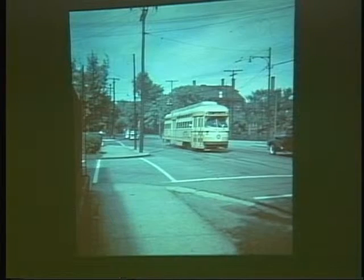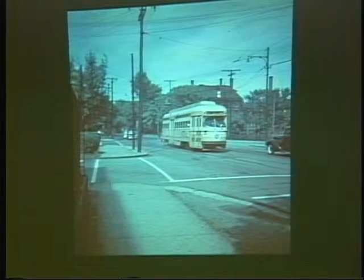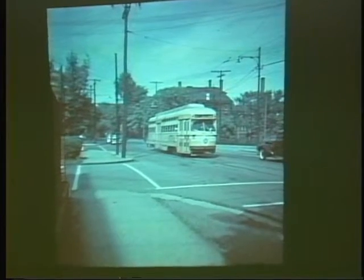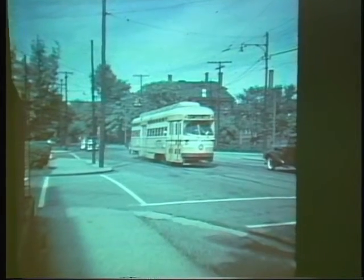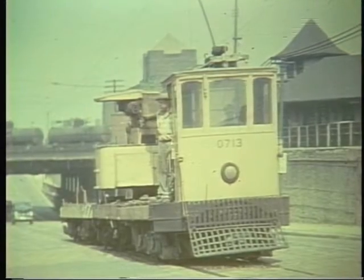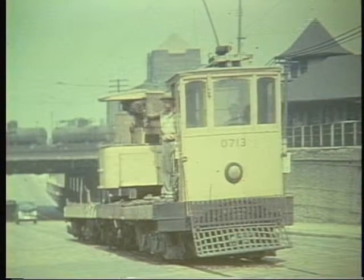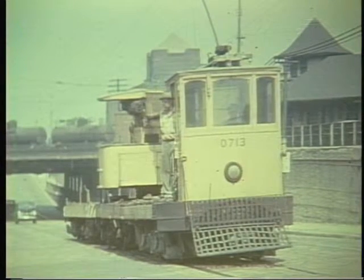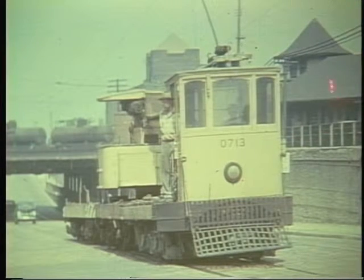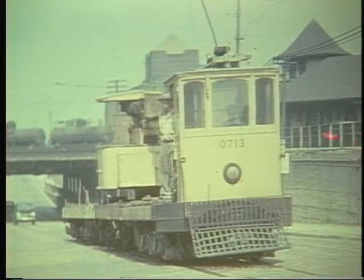Okay. Now we're going to look at the East 55th line. East 55th lasted until 1953. And there are a few color pictures, not too many. This is one of them. And this is another one, where 55th Street goes under the Erie Railroad at Track Avenue. This is Track Avenue right here. This was the station for the Erie Railroad, and you could board trains right here.